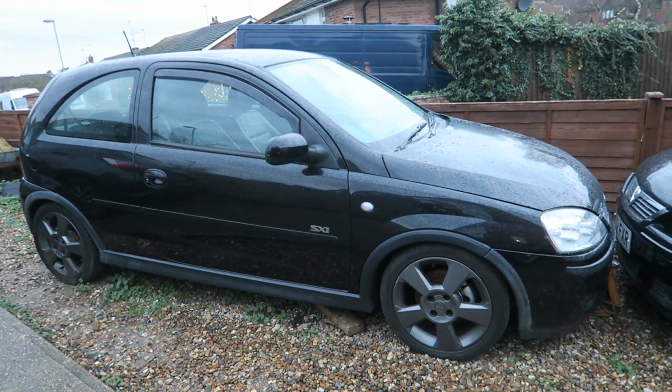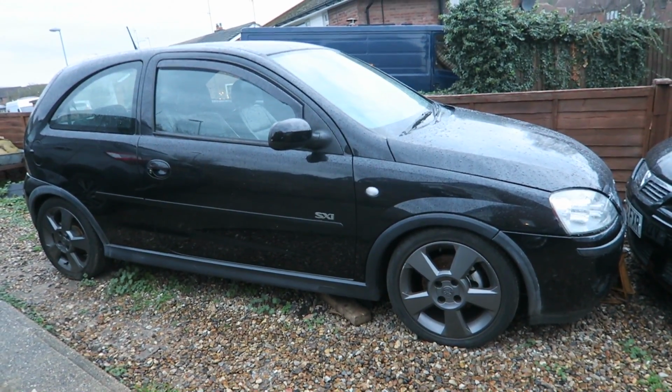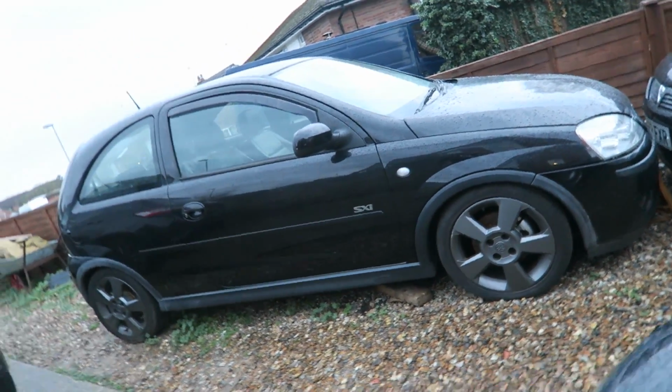I'll start off by saying that when I first got that car, there was a heap of jobs that I wanted to do. However, I was so eager to get the car on the road that I just did what needed doing to get it through an MOT, and then I forgot about all the jobs that I wanted to do for the sake of it, and sort of just pushed them to the side.